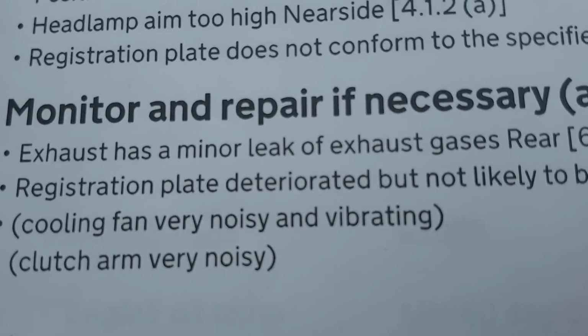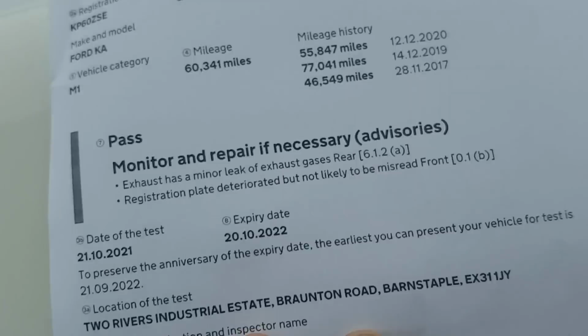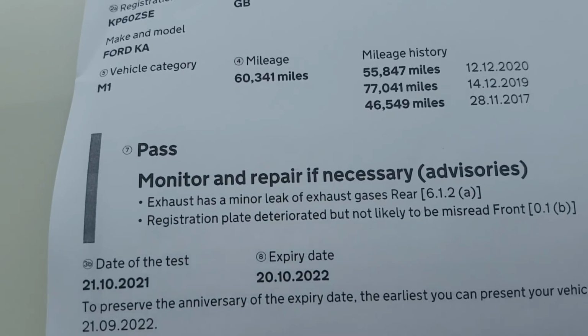So they put some notes on there, but they haven't put that on the actual MOT itself. But we know it's got a squeaky clutch arm, don't we? So I need to have a look at doing that.